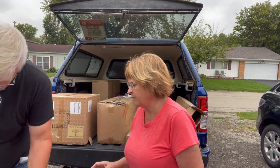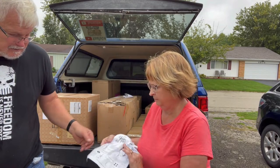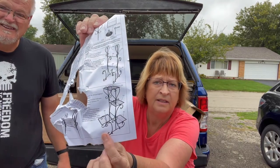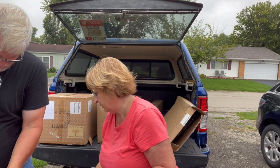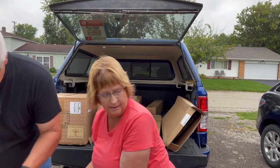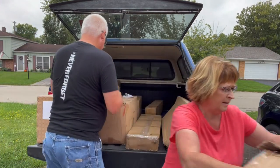Is that another shelf? It's another shelf. Looks just like the last one that's inside. It looks like someone might have put it together. There's bolts and stuff laying in the middle. So just leave it as is. Let me set it over here. We're going to take it just like this.